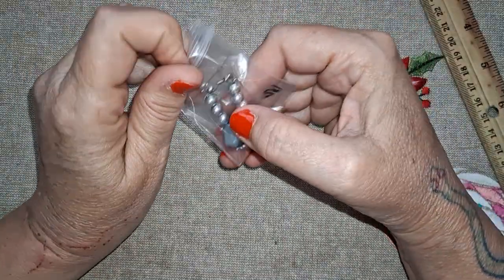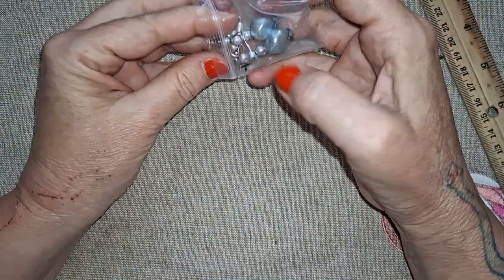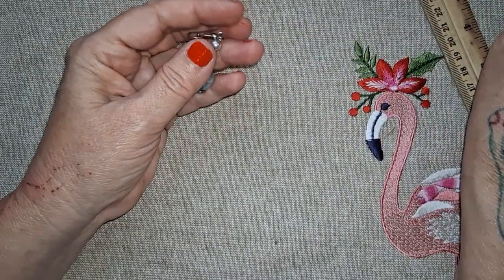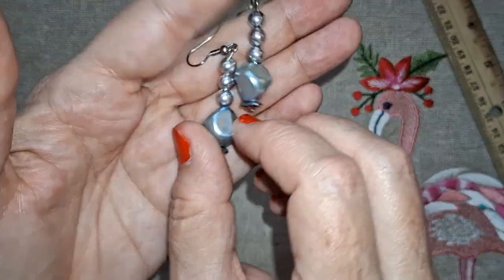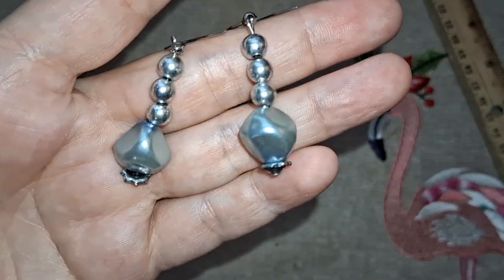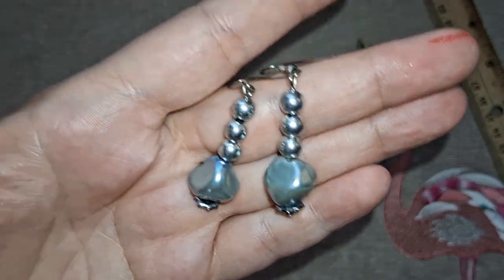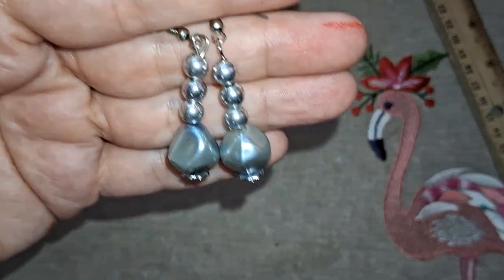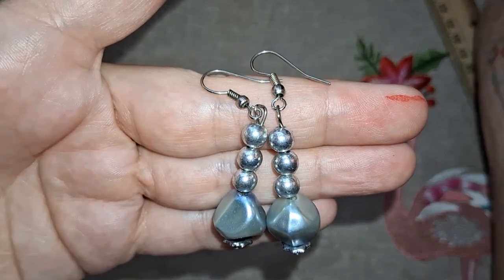Now, she told me that she had some of her mother's vintage necklaces that had broken, so they made them into earrings. And this is a pair. These I probably will not sell because that's super special. But if you're interested, let me know.